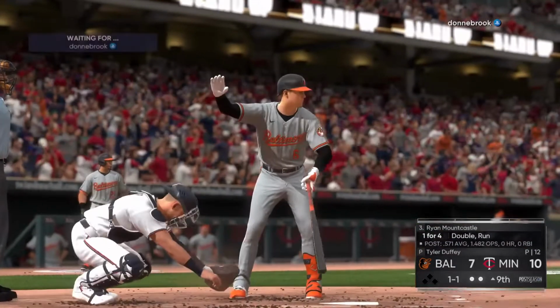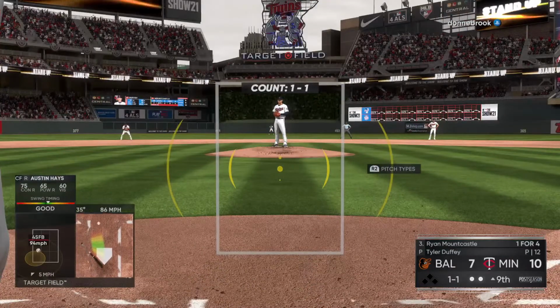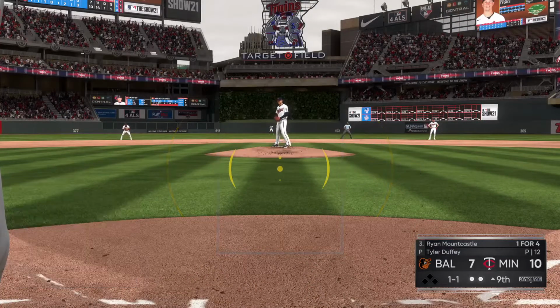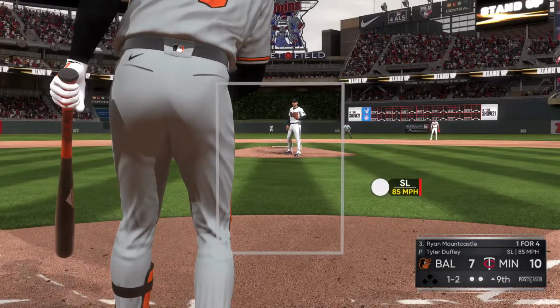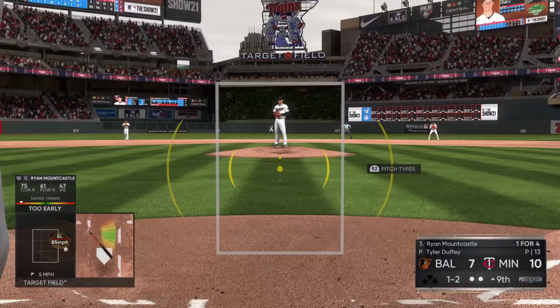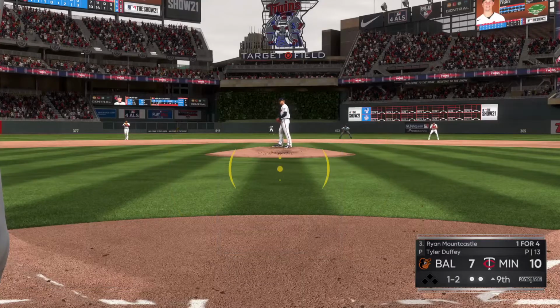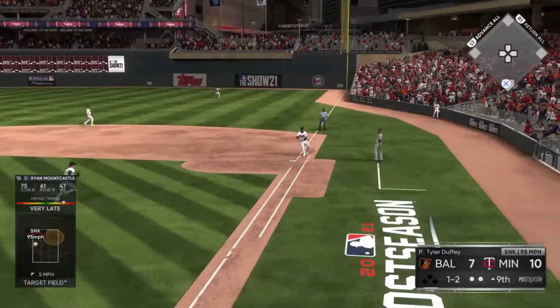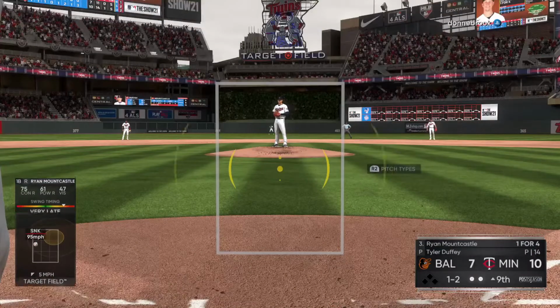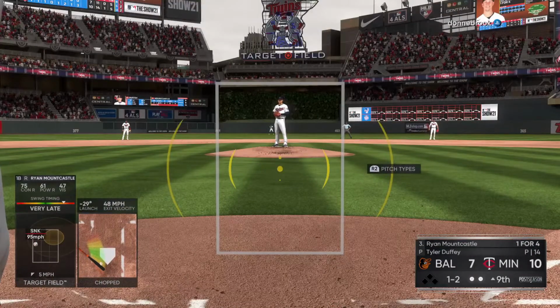Into the box, Ryan Mountcastle. And he needs to make something happen. They're down to their final out here in the 9th. And this is swung on and missed. So with that, they find themselves down to their final strike here this afternoon. Rolled slowly down the first baseline. But this is a foul ball as the count holds steady at 1-2.